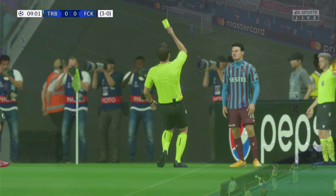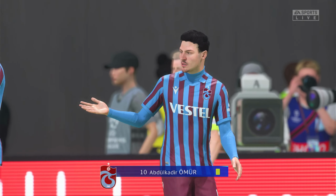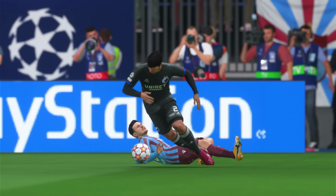And on the back of that particular challenge, will the referee let the matter rest there? We're going to see the first yellow card of the game. The referee not standing on ceremony. Well, he's under pressure now. It's a long time to be on a booking.